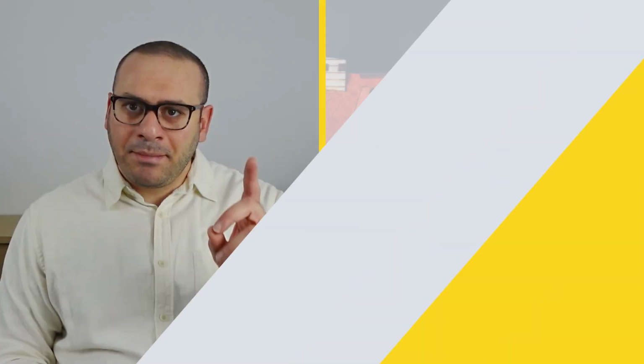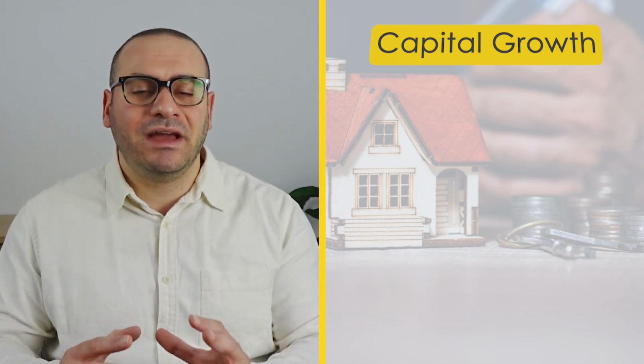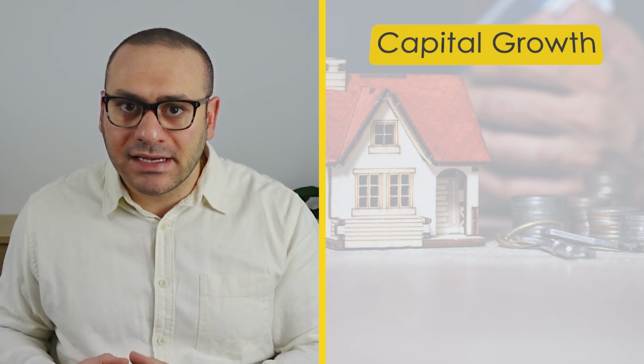Let's get into it. Capital growth. So I've personally inspected a few NDIS properties, and I can tell you one thing, they look different. Because they are very tailored to a niche market, you can expect less capital growth from an NDIS property. Depending on where you are at in your portfolio, an NDIS property may or may not be suitable for you.